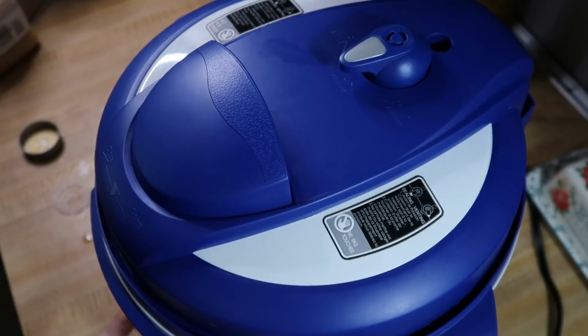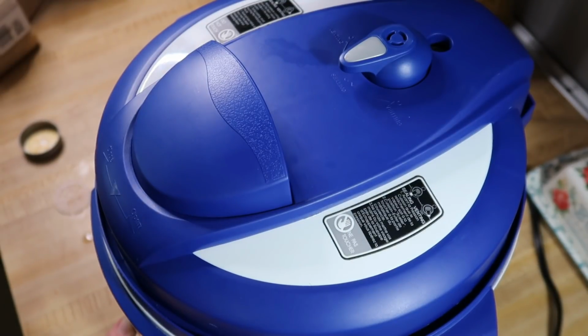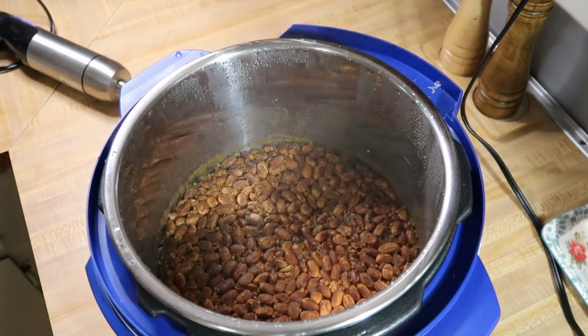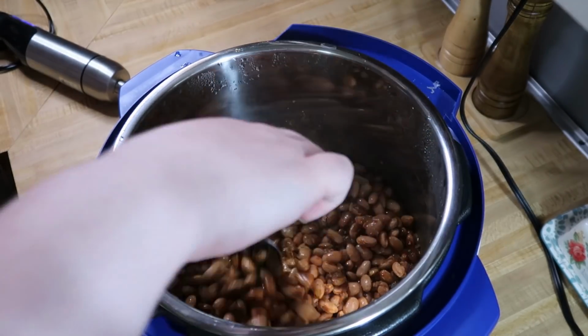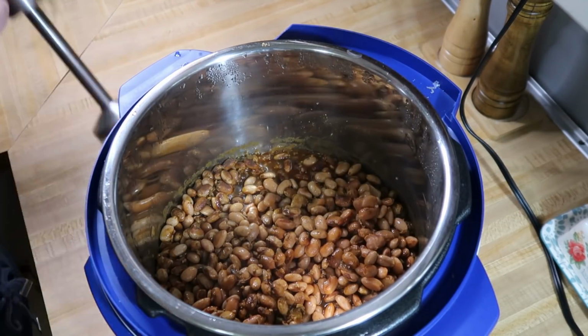This cooked on manual high pressure for 45 minutes, and then I let it do a natural release, and that took about 20 minutes. So after that, I just opened the lid, and then I used my immersion blender. You could also just use a potato masher, and I blended everything up.